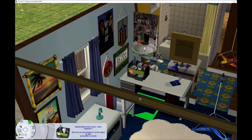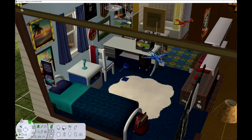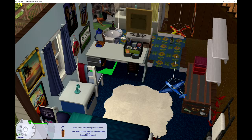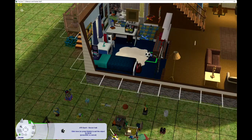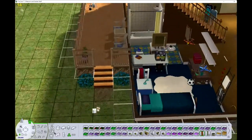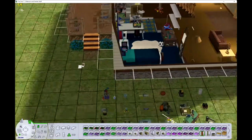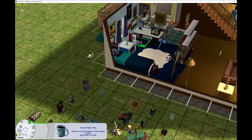I really love this. It's just so perfect for a desk. It annoys me because there's a slot on top of it. So everything kept slotting to the top of it, and it makes no sense for things to slot to the top of it, but you know, it's The Sims. And then I had this little calculator. I feel like math is definitely a subject that he's very fond of.